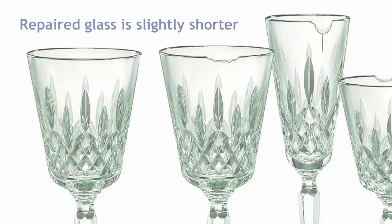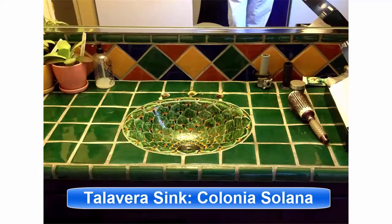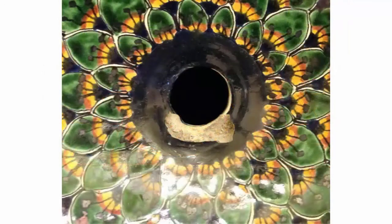Now, another occasion where repair is feasible is in this practical situation where a beautiful Talavera sink was broken by a careless plumber. Now, the sink was so firmly embedded that it was impossible to remove to repair, so we had to go on site and place porcelain putty in the damage, carefully glaze it and make it as good as new, avoiding the expense of removing the sink.